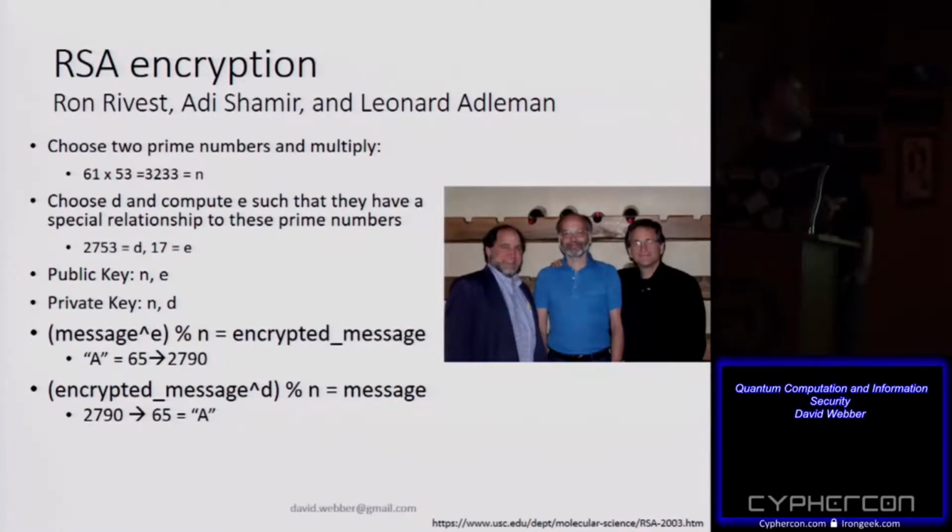So in this slide, I've chosen prime numbers 61 times 53 equals this 4-digit number, 3233. And this is going to be something called n. Then I will choose a number d and a number e with a very special relationship. I'm not going to go into that relationship. It gets very mathy. But let's just say that I choose d as 2753 and e as 17. And with these 3 numbers, I now have a public and private key.